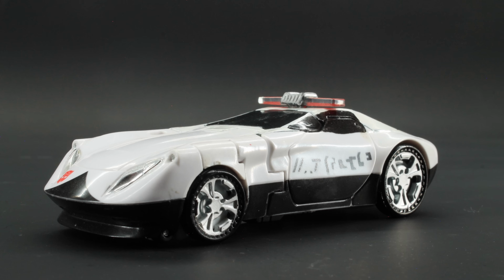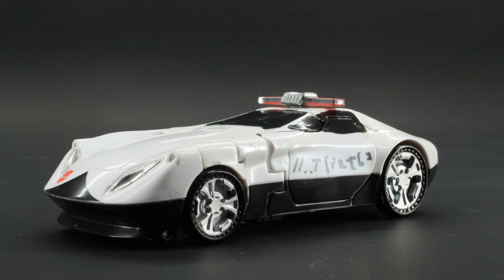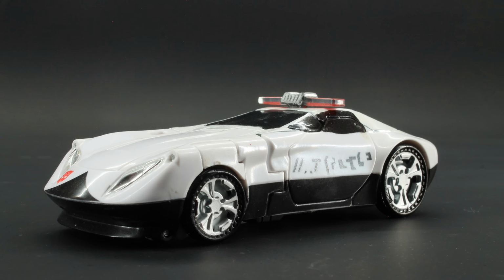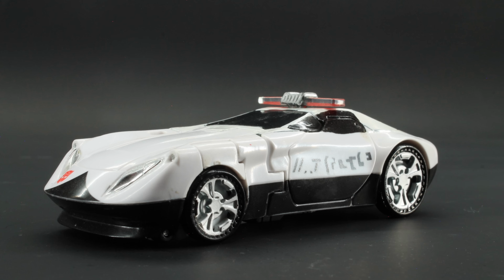But yeah, going back to paint jobs, it really doesn't make sense that they specifically made him the Japanese police car color scheme. Sure, it says police and Autobot glyphs on the side, that's fine. And white and black in general as a police car, that's also fine. But the way it curves up on the hood, that's Japan. That is straight up Japan. That is a Japanese police car on an alien planet. Yeah, we're used to seeing them this way, but in this context, it makes no sense.